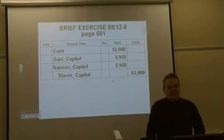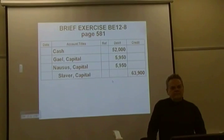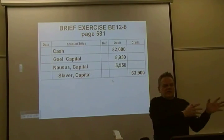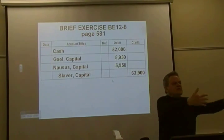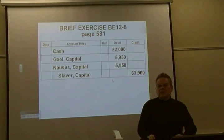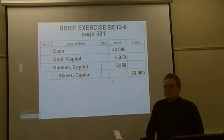Why are you debiting capital? Because they're having to give that to the new partner. Debiting capital, increasing capital or decreasing capital? Decreasing, they're having to give it up. That's exactly right. They're taking their share and giving it to the new partner to entice the new partner to come into the business to help them out. If you're with me right this minute, say yes. Yes. If you've got a question right this minute, I'd try to entertain it.